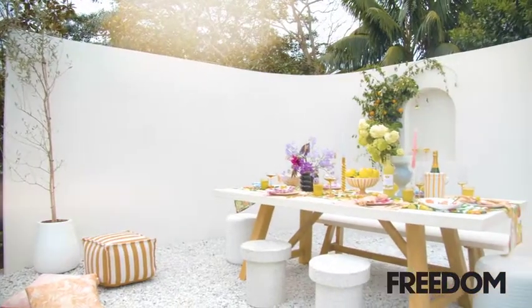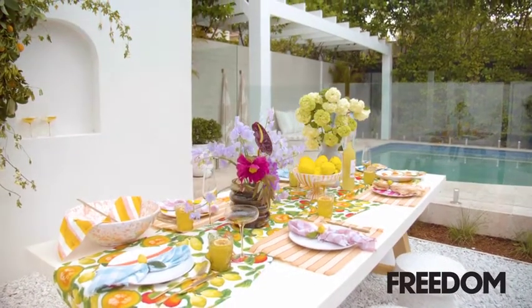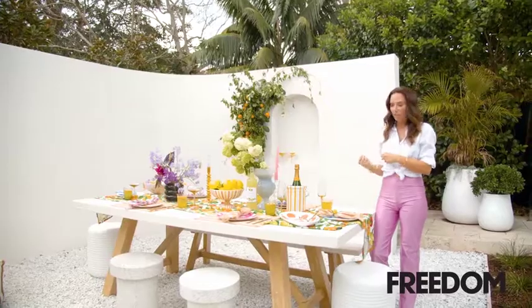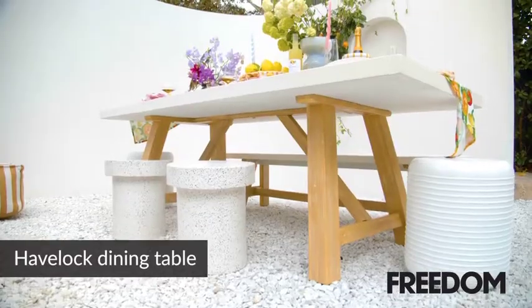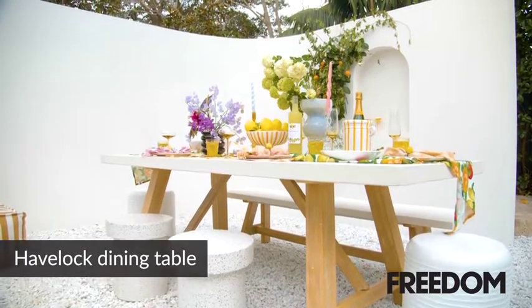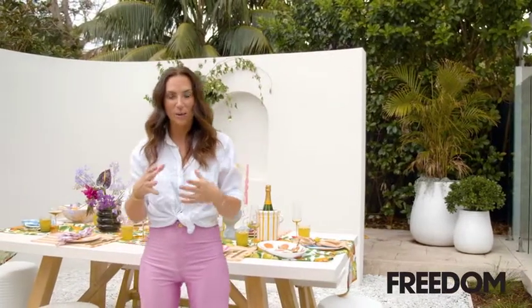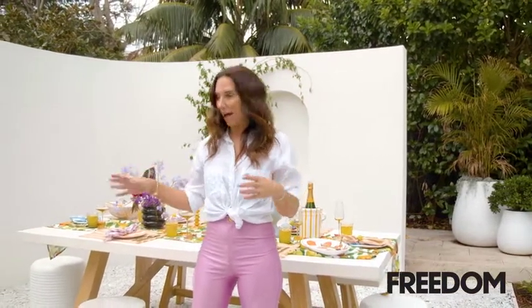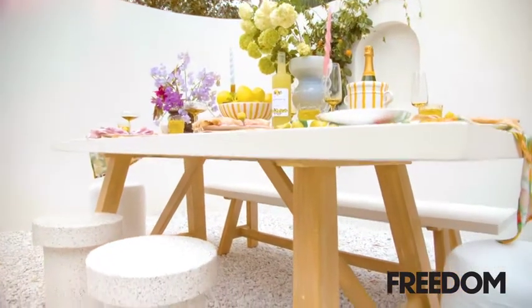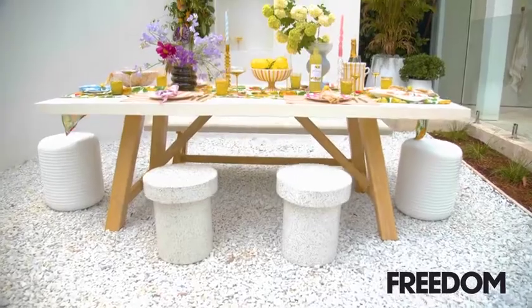We can make Christmas a special occasion by pulling what we would usually have undercover, pulling it outdoors. I mean, this table's fine, it can sit here. It's the Havelock from Freedom, and it's an outdoor table, you don't need to move it. Now, I often do this when I'm putting together an outdoor table where I mix and match the chairs. So I'll have a bench seat sitting at the back, which is exactly what we've done here. But then what I'll do is pull in some side tables that I've got inside.